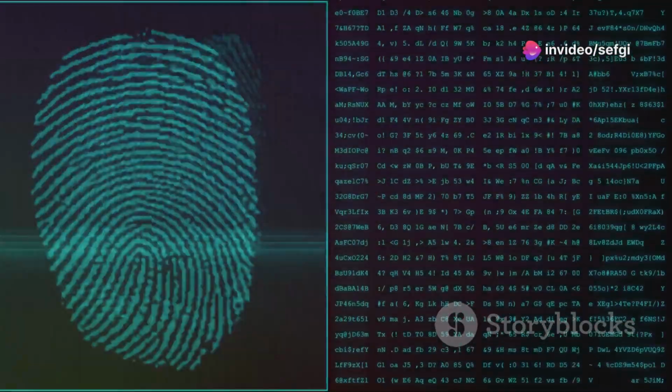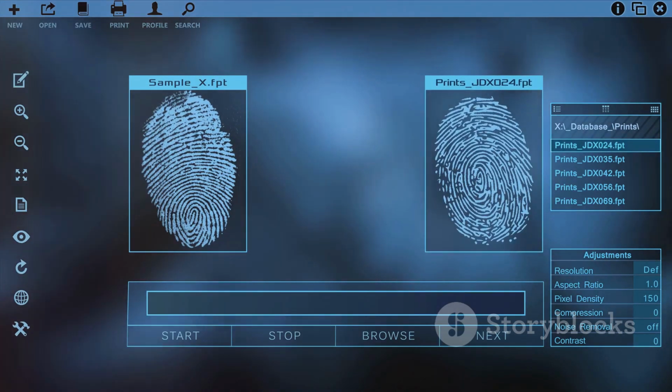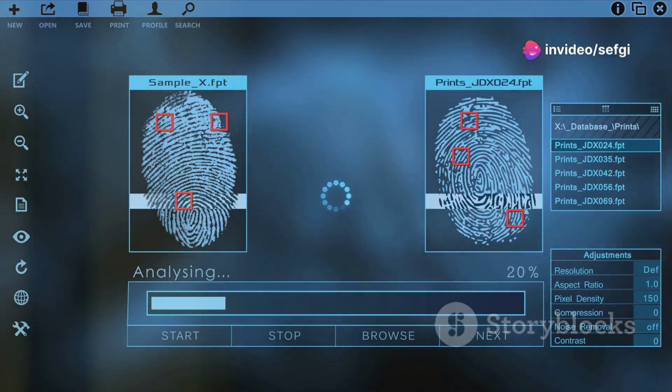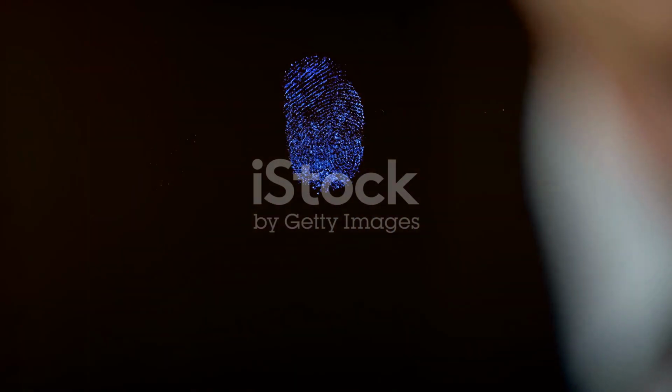Forensic experts meticulously compare the prints with extensive databases to find potential matches. This process can provide crucial leads in missing persons cases, helping to reunite families or bring closure. It also plays a significant role in identifying victims of crimes or large-scale disasters where other methods may fail.